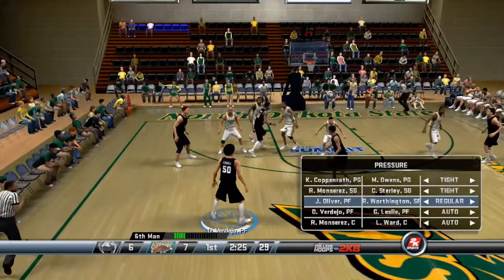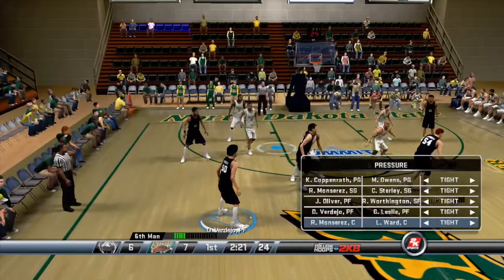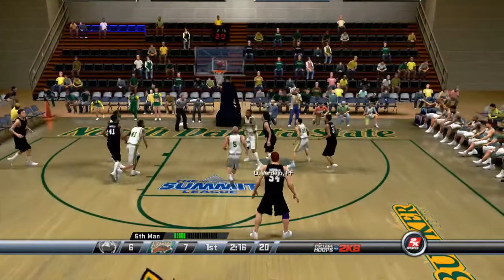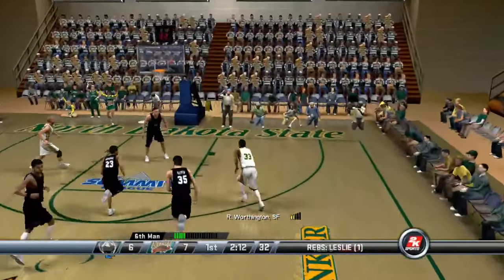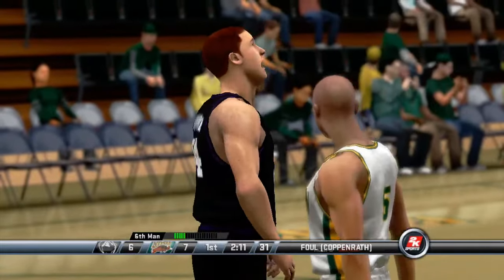Nice pass. Cup and wrap. By yourself. Has it inside. 2:14 left in the first half. Worthington goes up, fouled hard, and he'll take a trip to the line.